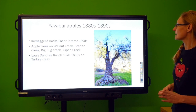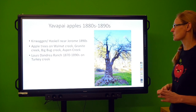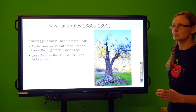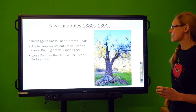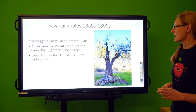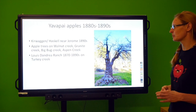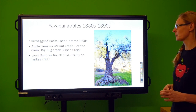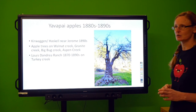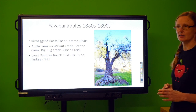So we're moving into the 80s and 90s, the end of the century here. And a few other places to mention is a big orchard of Haskell and Kerwagon that was grown near Jerome, in the Verde Valley area. And that existed for maybe 30 or 40 years. Apple trees were all in little orchards along all different creeks. You have Big Bug Creek and lots of little apple orchards there, Walnut Creek, Granite Creek, Aspen Creek, Turkey Creek, you name it. All the creeks around Prescott where people settled, they used that water for irrigation. Banner Creek right here in Prescott.